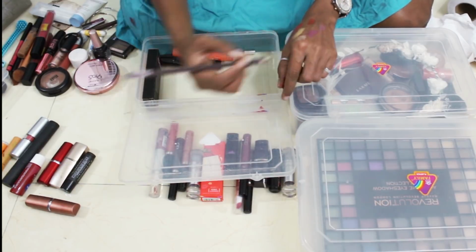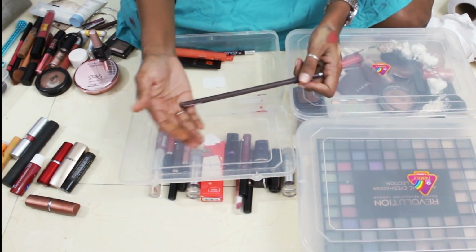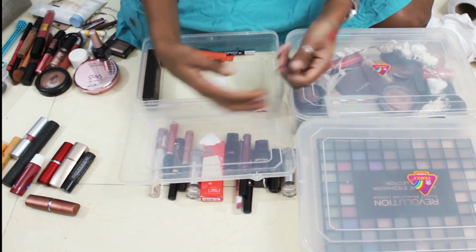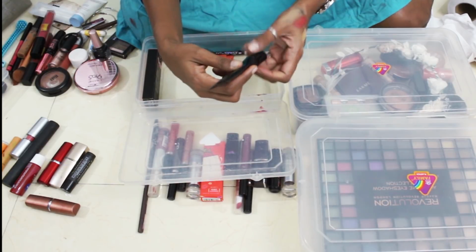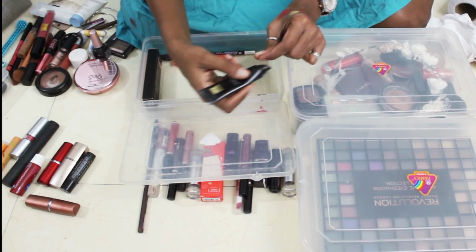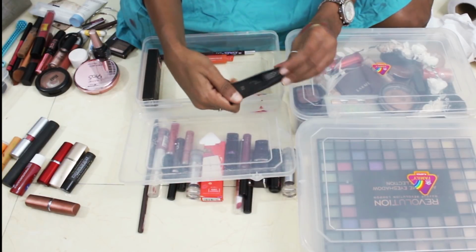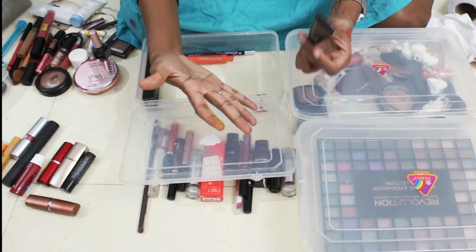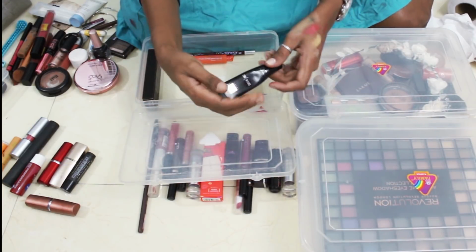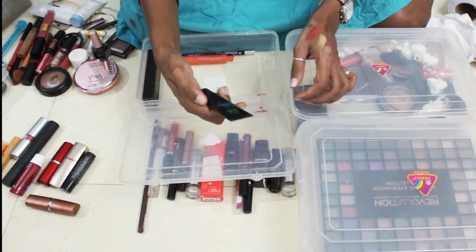This is a lip pencil. I never use lip pencils. I'm very lazy to use a lip pencil, so I've never used this. So I'm gonna give this away. This is again a lip paint that I got from China. It's too complicated for me. Lip paints, lip stains, lip gloss, these kind of stuff I don't really use. It's just that initial excitement, and then I get tired of it.